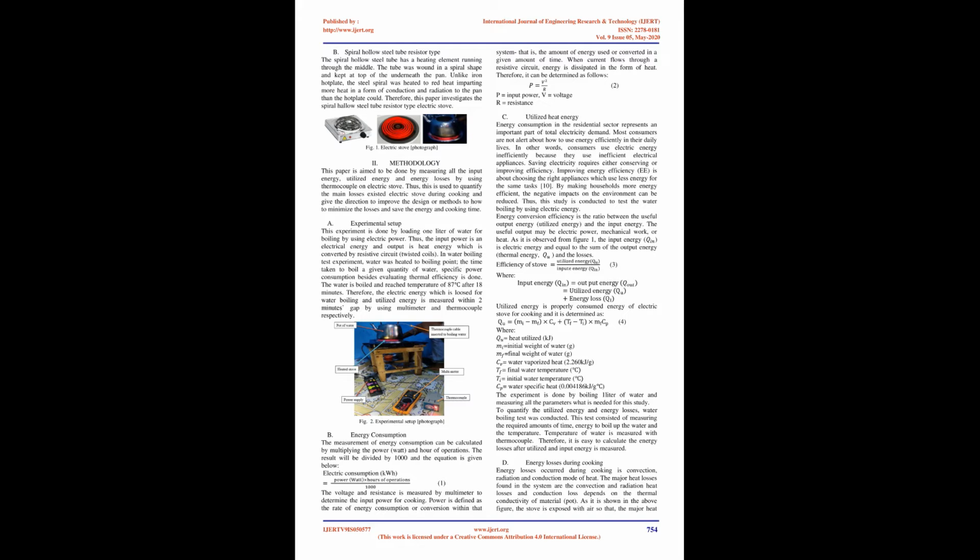A. Experimental setup. This experiment is done by loading 1 liter of water for boiling using electric power. Thus, the input power is electrical energy and the output is heat energy, which is converted by a resistive circuit of twisted coils. In the water boiling test experiment, water was heated to boiling point. The time taken to boil a given quantity of water and the specific power consumption are measured, besides evaluating thermal efficiency.